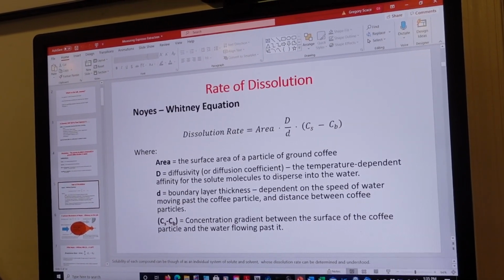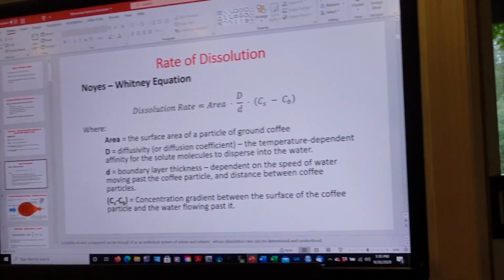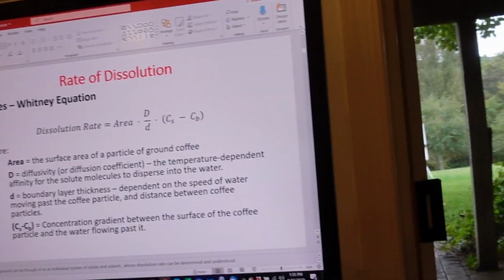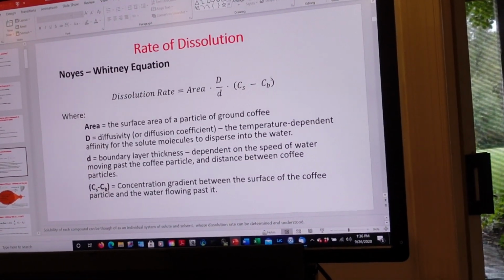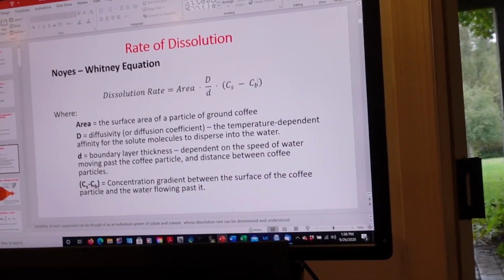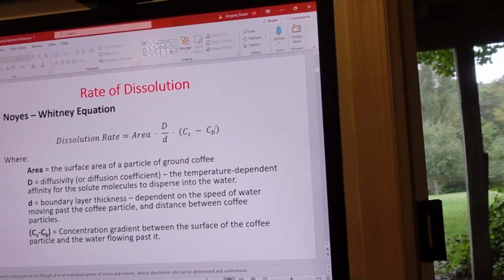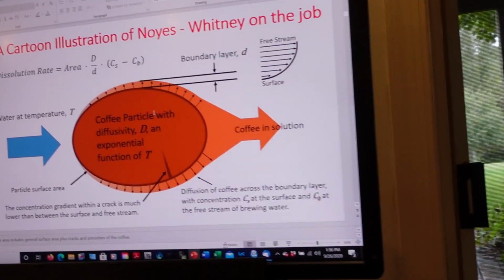There's a length term. Are you familiar with boundary layers, sort of the idea? Just in passing. Okay, and then there's a difference in concentration between dissolved coffee at the very surface of the ground coffee and coffee that's in the water. Okay. So here's a little cartoon of what that looks like.